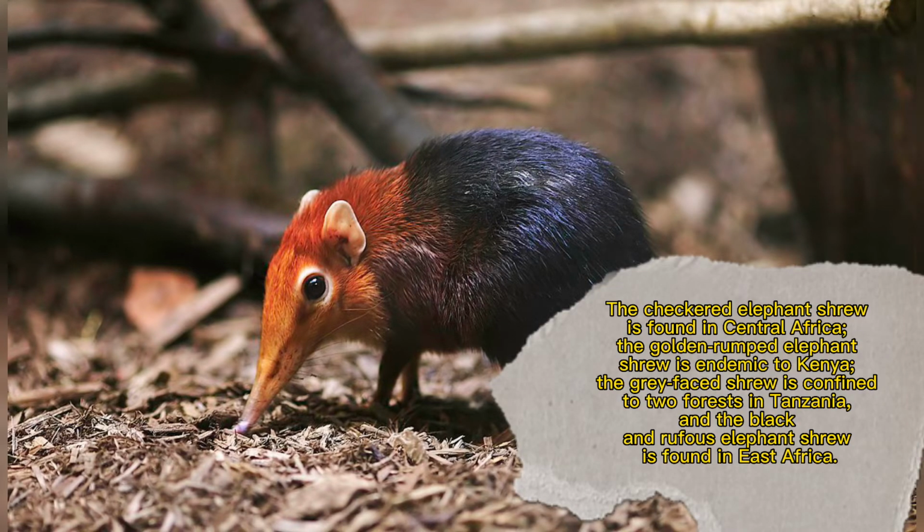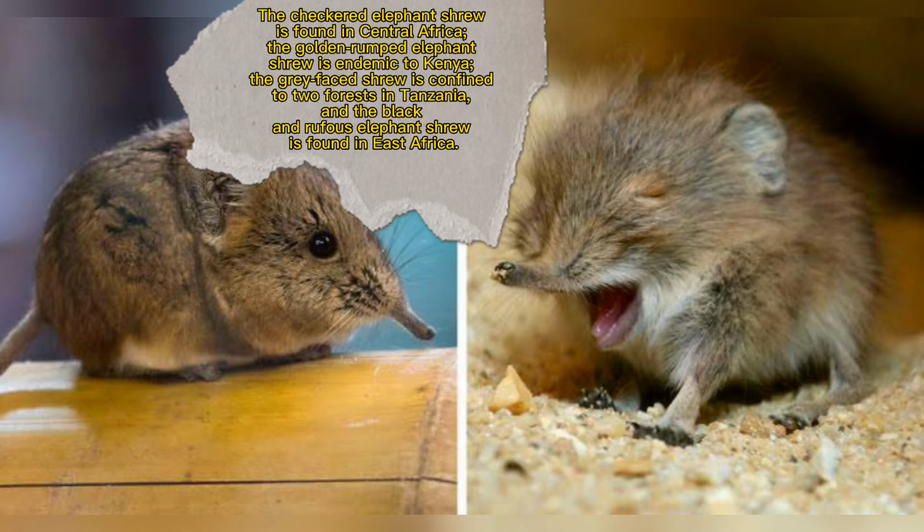The checkered elephant shrew is found in Central Africa. The golden-rumped elephant shrew is endemic to Kenya. The gray-faced shrew is confined to two forests in Tanzania, and the black and rufous elephant shrew is found in East Africa.